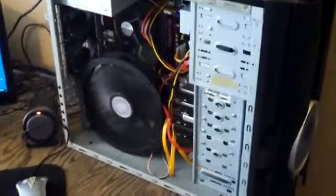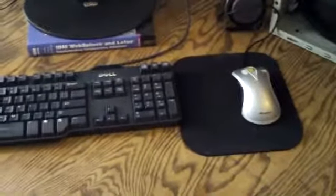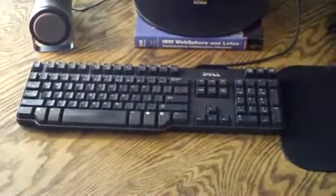So that about wraps it up, guys. I guess I'll give you another overview here. It's my typical low-end keyboard and mouse, since I don't play games or anything. Here's my Altec Lansing speakers here. Got my little sub back there. I think this is only like a 5-watt system or something like that, nothing special.